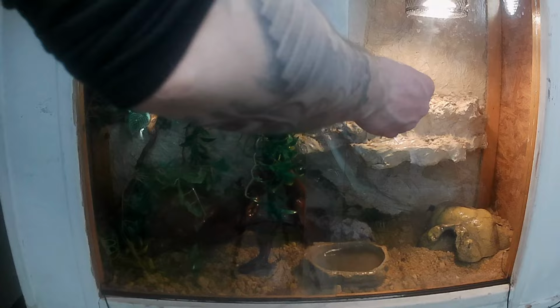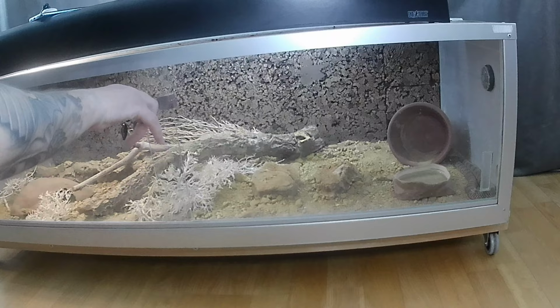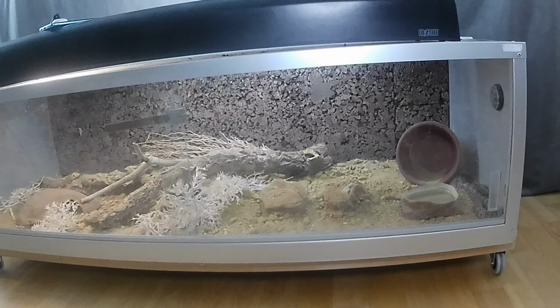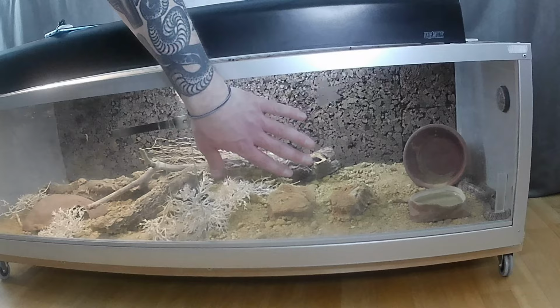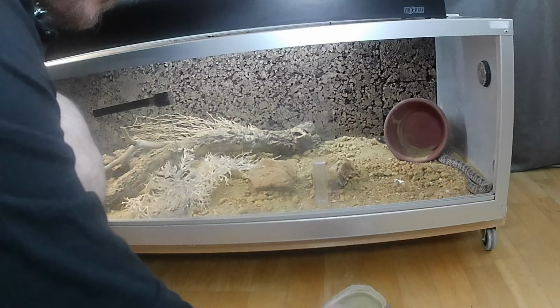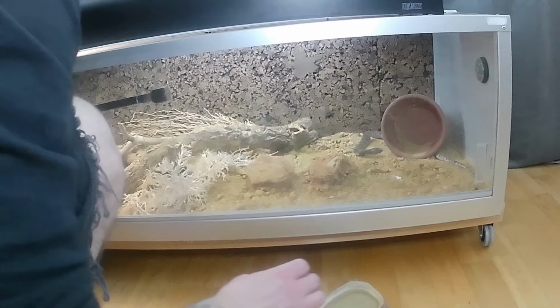So, changing the water for Quora Cobra, and he's actually hanging out right there, so I better grab a hook, you never know, he might decide he wants to jailbreak. But, oh, a little poop. Fixing the water first, poop later.